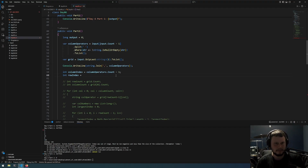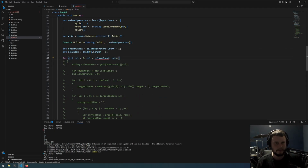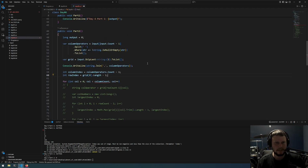Row index. This will be grid[0].count. Okay, that's not working. Oh wait, not count. This should be length - 1. So we've got that now. What we then do, we're in column, but this will start out... actually, I did the wrong thing. This is operator index, and this is column index. So column will start at column index. Our column is greater than or equal to 0.